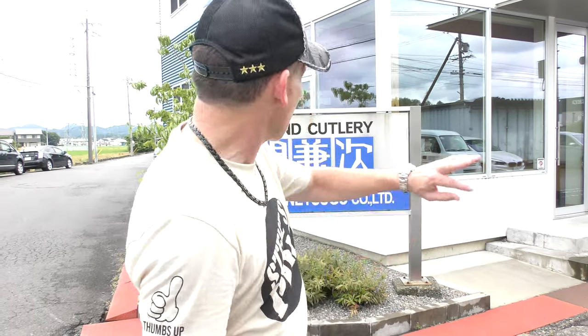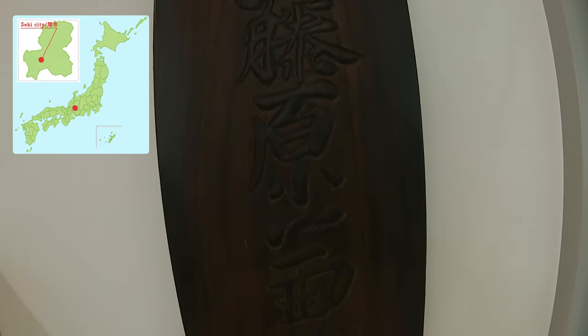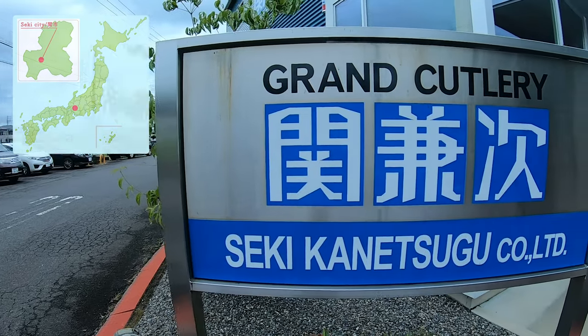Hey everyone, Steve with Steve's POV here. We're in a part of Gifu that is called Seki. Seki is a famous city known for cutlery and its long, long history from katanas and swords into modern day cutlery. And we are here at one of the best companies in this entire area, doing this type of business for over 100 years. That is the Seki Kanetsugu Cutlery Company right here in Seki.